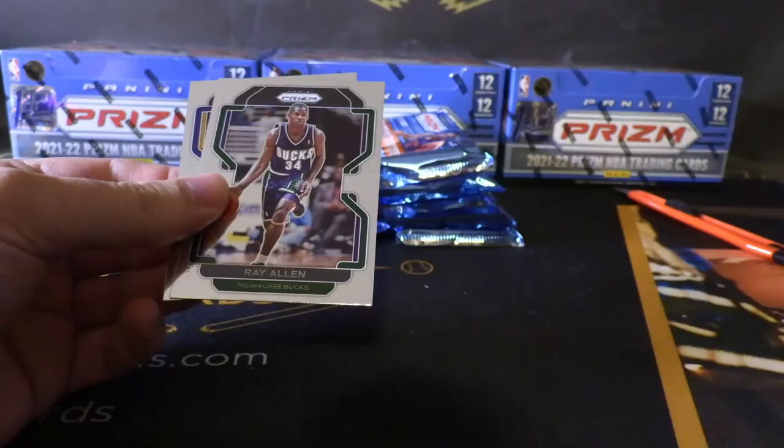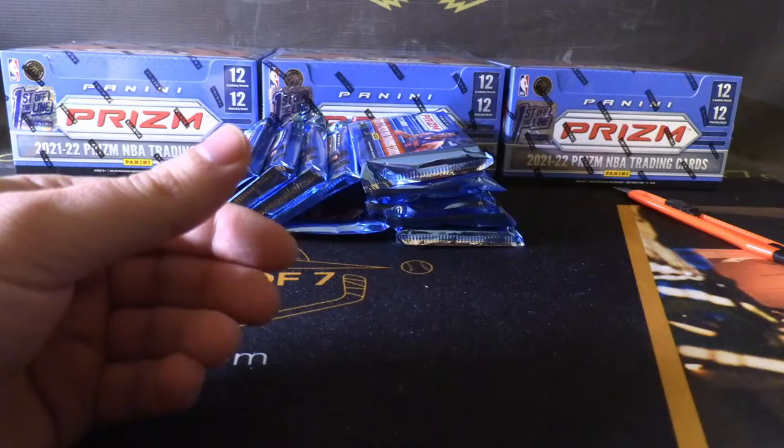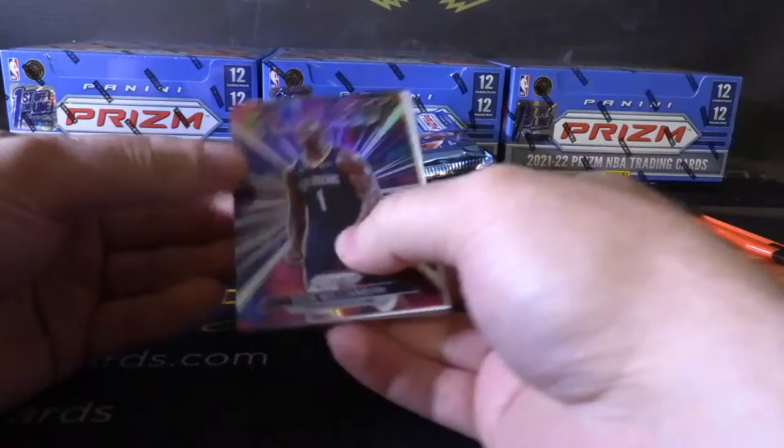And nice hit for the Scotty Barnes spot. We have you a base rookie. And a nice hit for the Kuminga spot as well. Ray Allen. All right, Jeremy Grant, silver. And we have a Fearless Zion.